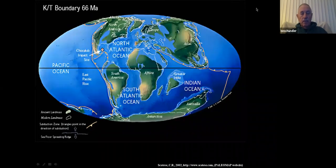This is 66 million years ago, and this is where the famous asteroid, they believe, landed, which created a dust storm which pretty much killed off all the large animals of the world. And you can see that at that time, the major continents weren't that far apart from one another, which is why that dust line can be found throughout the world.